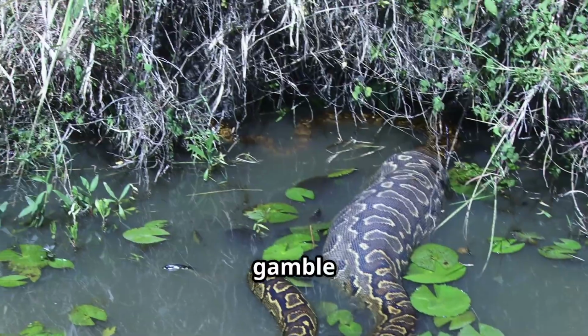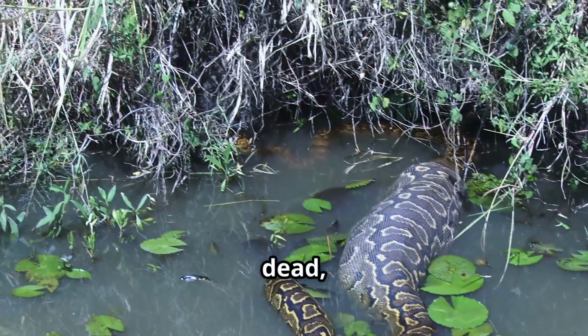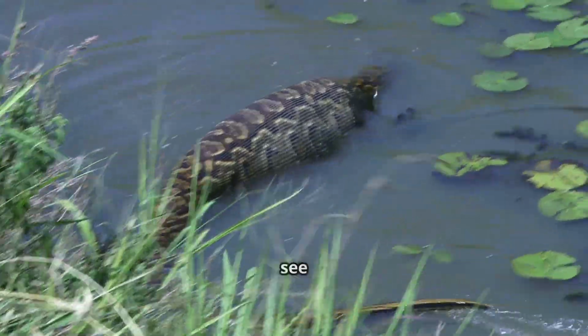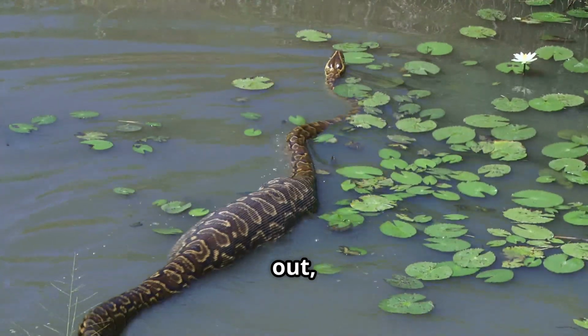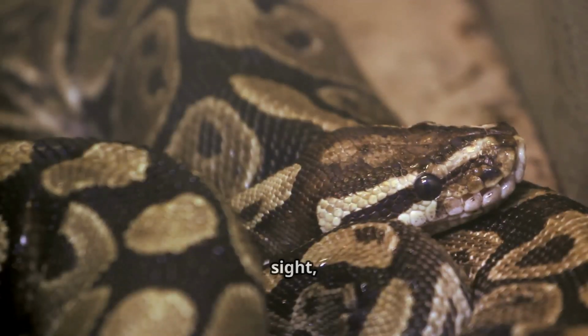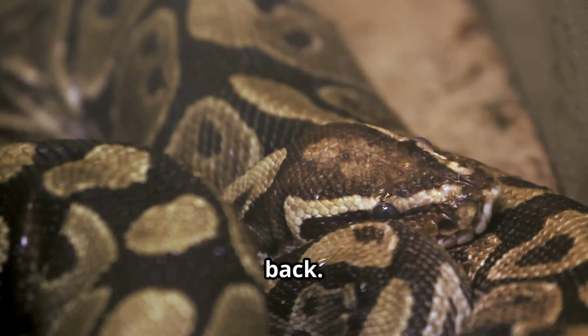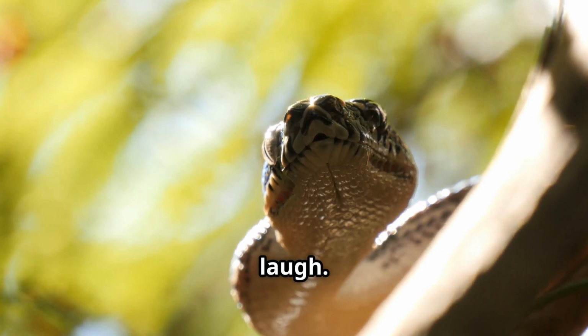But often this gamble ends in tragedy for the snake. Many pythons are found dead, their bodies bloated. Sometimes you can even see the porcupine quills sticking out, piercing right through the snake's skin. It's a gruesome sight, a clear sign that the meal fought back. Even after being swallowed, the porcupine gets the last laugh.